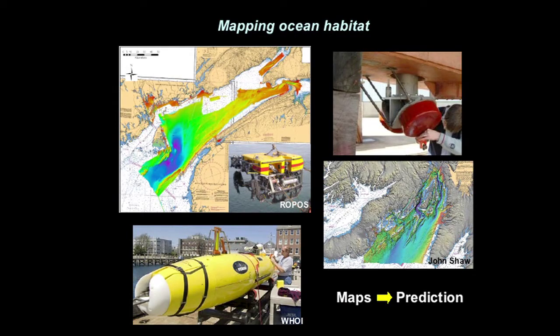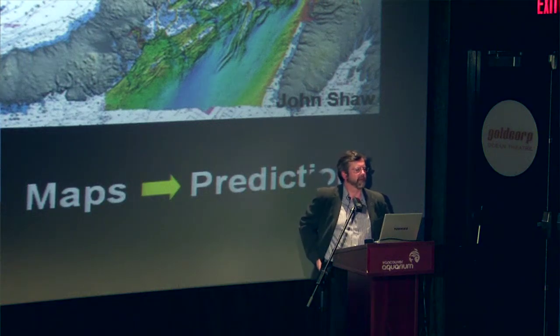We can also map the oceans much more effectively than we could in the past. I mentioned earlier that we have remotely operated vehicles like ROPOS. We have various acoustic instruments that bounce sound waves off the seafloor. Those sound waves bounce back up and are listened to, and based on the way that they bounce back, tells us a lot about the composition of the seafloor.